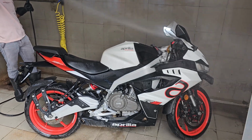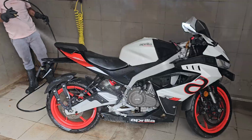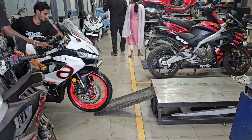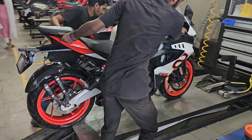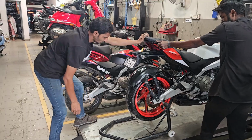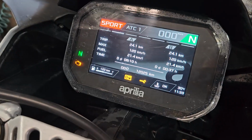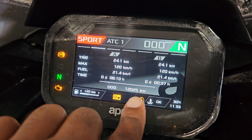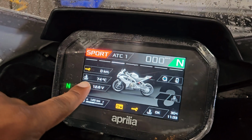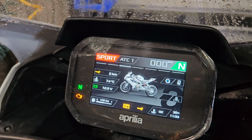They are giving it a pre-wash before the service, and after the service the complete wash will be done. Let me show you the odometer reading before the service. The odometer reading states 12,025 kilometers, and you can see the service symbol here, and service symbol states 0 kilometers. So after the service is done, this particular symbol will be removed.